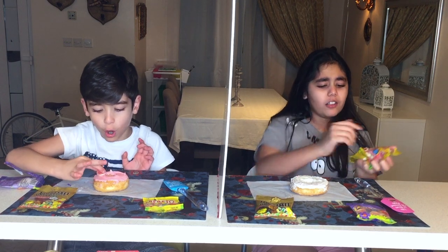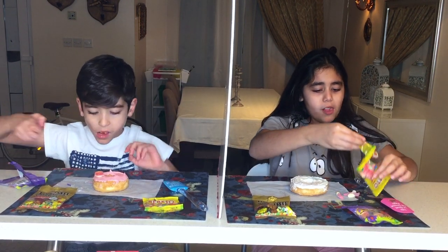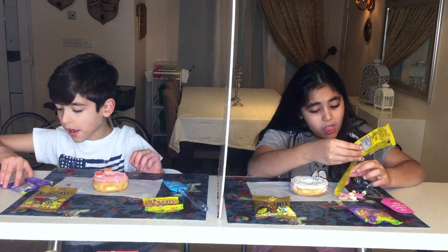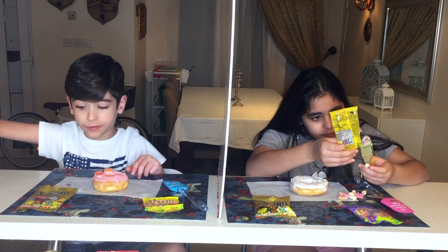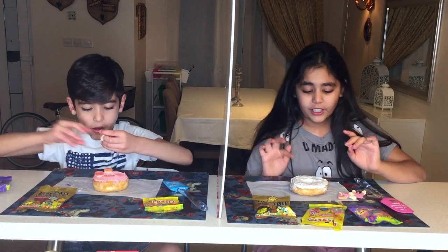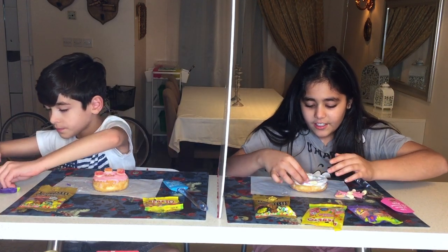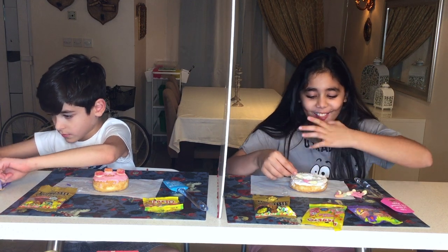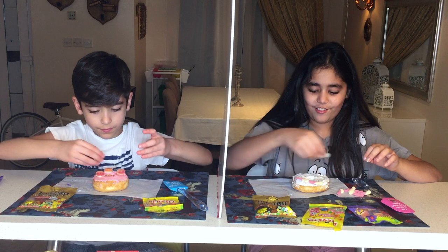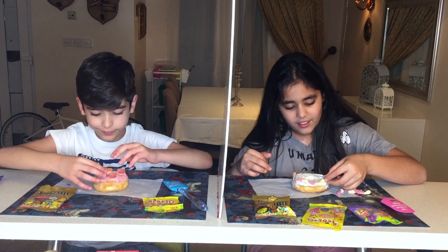Mini donuts on top. I don't like this one. I don't like this one or this one. I've never had these before, but they look the best, so I picked them. These taste individually good, but I don't know if they're gonna taste well on the donut. So this design. Ew, I'm gonna slip on my finger. Oh no, get out. My donut's gonna get ruined. I'm leaving space in the middle for my other decorations.